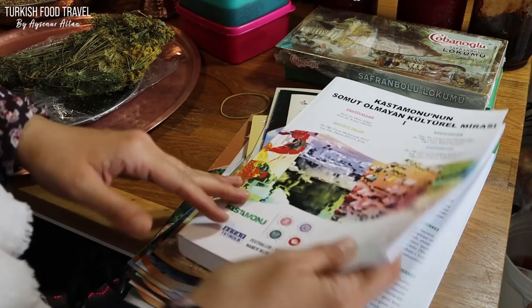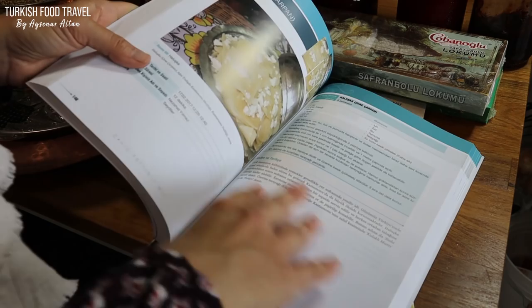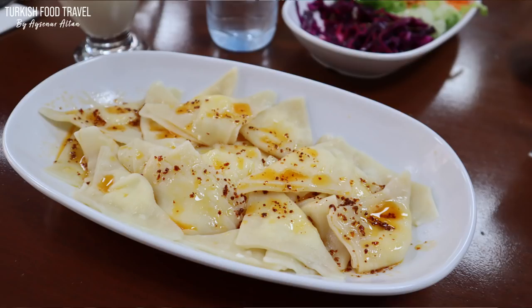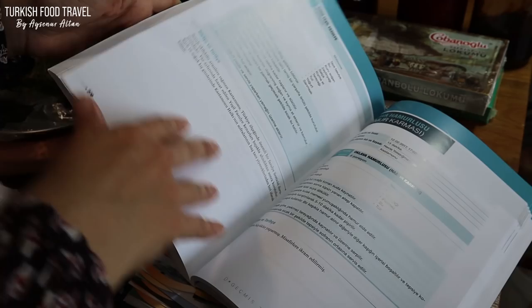They have many, many dishes. I'm eager to try them. Stuffed onions, beautiful. Çene çarpan, this is similar to one I ate in Pınarbaşı. The cheese was in as a filling, so I have lots of work to do to discover more from the Kastamonu cuisine.